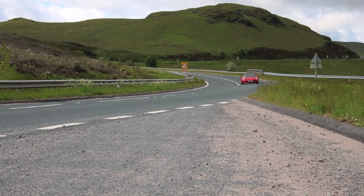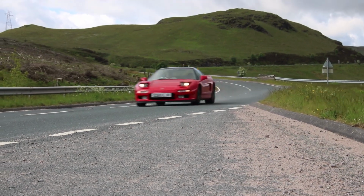Yes, the performance is, well, hot hatchers. It's 0 to 60 in about 7.5, isn't it? Yes, it's a hot hatch by today's standards, but of its day it was a supercar. However, we're assuming between, say, 50 and 160, it's going to be a little faster. I was going to say, any hot hatch would have a real challenge catching it.